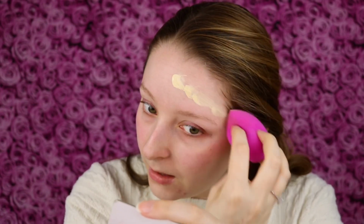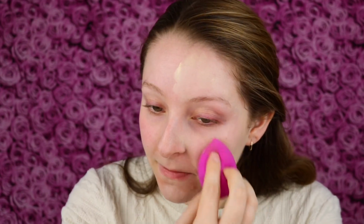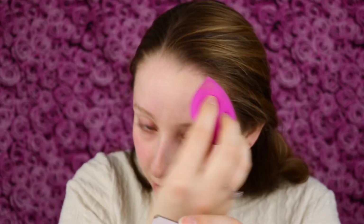So I'm starting out by applying it to that half of my face that I first applied the primer. And I will say it does feel like the foundation is just smoothly gliding onto the skin, just like it claimed. It really does have a very smooth canvas for applying the foundation. So I like that. I think it's applying really, really easily and really nicely.